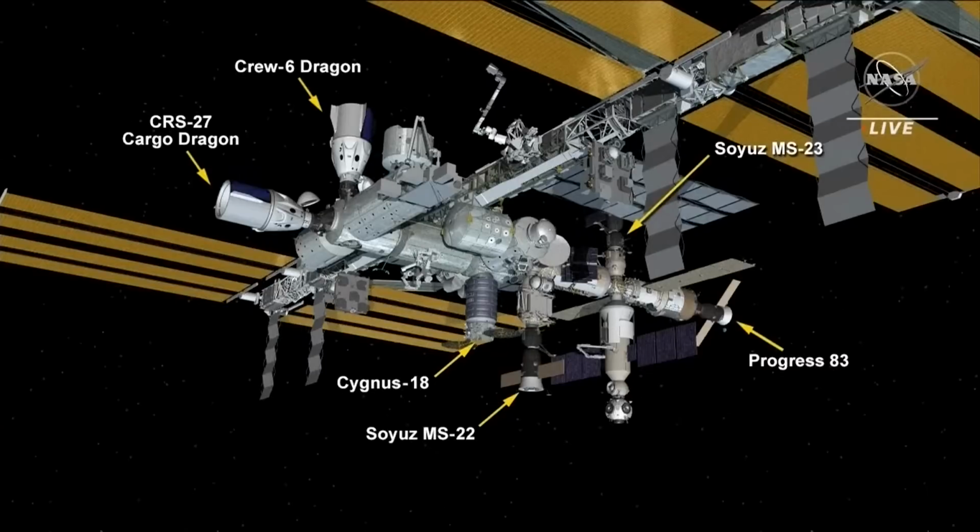So with that, we now have 2 Dragons again docked to the space station. It's going to be like this for the next month. In total, 6 different vehicles are currently attached to the station now, with 2 Soyuz and 1 Progress over on the Russian segment, Cygnus's 18th commercial resupply mission still docked to the Earth-facing port on Node 1, and then both a crew and a cargo version of Dragon.